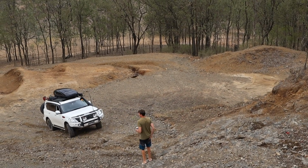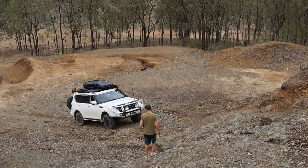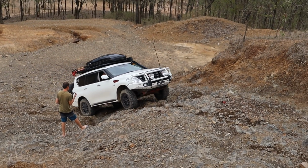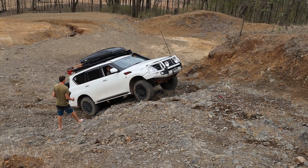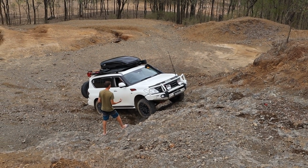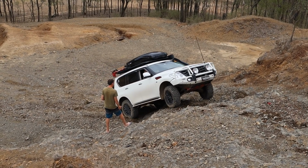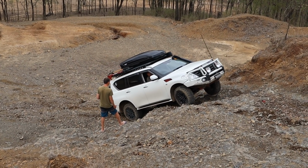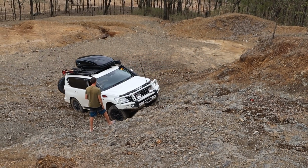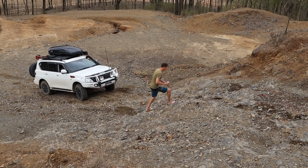I bet he's got his locker on. Yeah, work better without. Luke, do you want to check if he's got his locker? Watch the front wheels as he does this. Notice how they're not spinning equal to the back wheels, and I think that's just the traction control gets confused when the rear locker goes on.